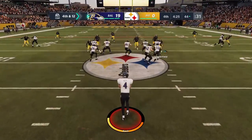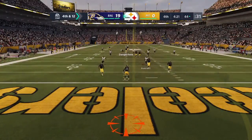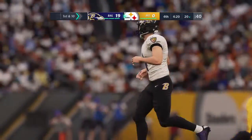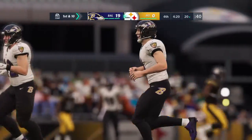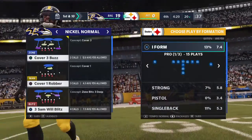Here's Sam Cook now, as he'll punt it away for the second time. And that is much too long. That's into the end zone for a touchback. At their own Pittsburgh set to take over again on offense.